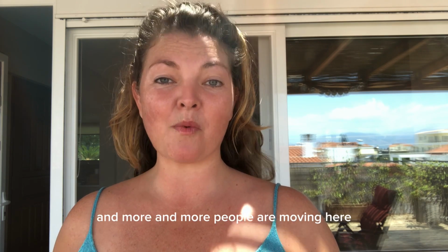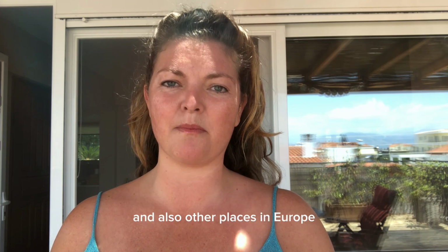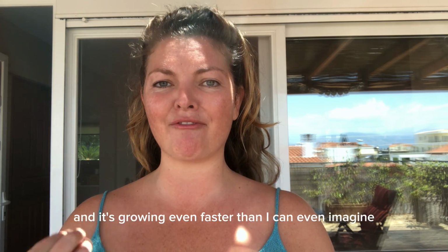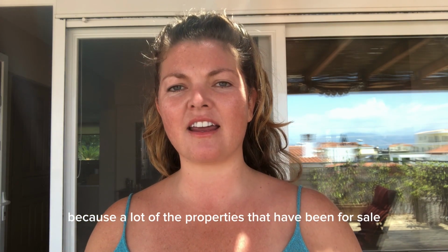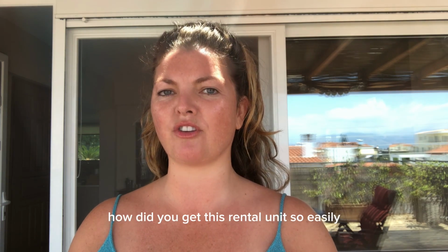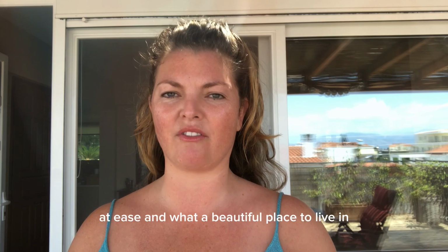And more people are moving here from the United States, Canada, Australia, and also other places in Europe. So the expat community is small, but it's growing, and it's growing even faster than I can even imagine, because a lot of the properties that have been for sale, they're just gone instantly. And a lot of people have said, how did you get this rental unit so easily, and what a beautiful place to live in.